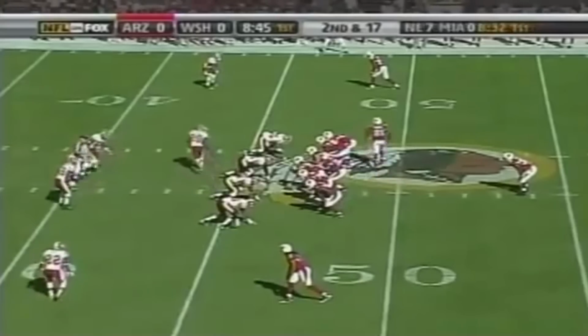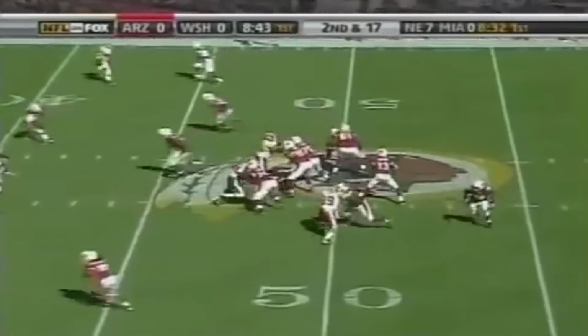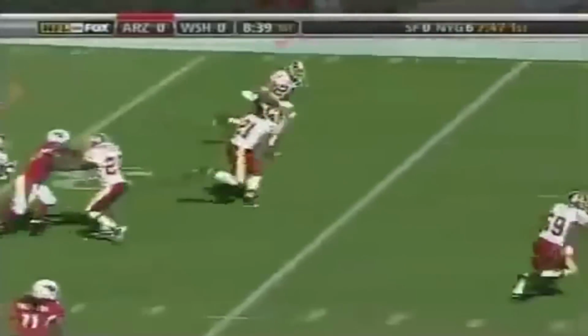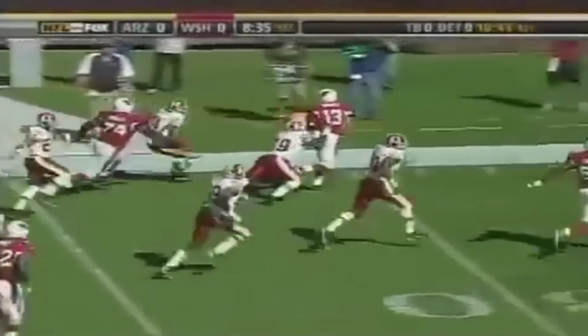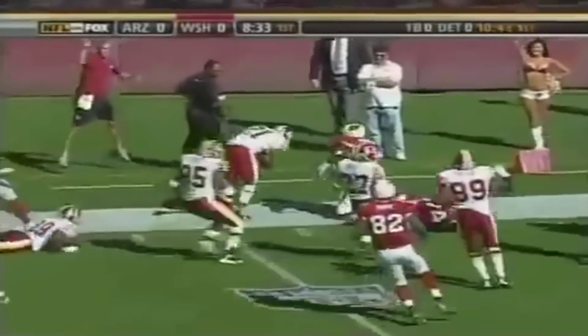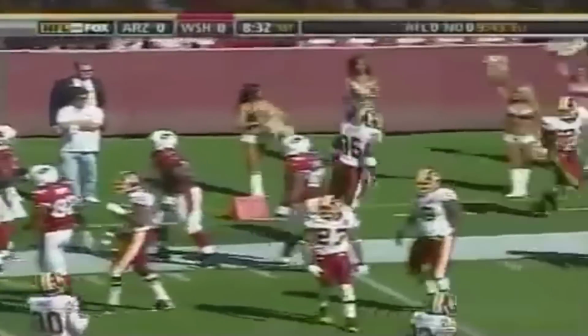Now Anquan Boldin in motion to the right. Warner under center, back to pass, looking over the middle, fires, it's picked off. Sean Taylor with it, off to the races, 40, to the 50, 45, to the 30-yard line, out of bounds. His fifth interception of the year, Sean Taylor gets it. Brian Mormon is going to fake it on the run, and he's going to come up short.